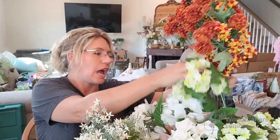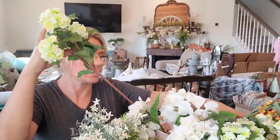That's another thing. You cannot find floral in South Carolina. You can find floral at every thrift store, or I won't say every thrift store, but every Goodwill. The Goodwills up north have a whole floral section, and you can find tons of floral. You can't find that down here.